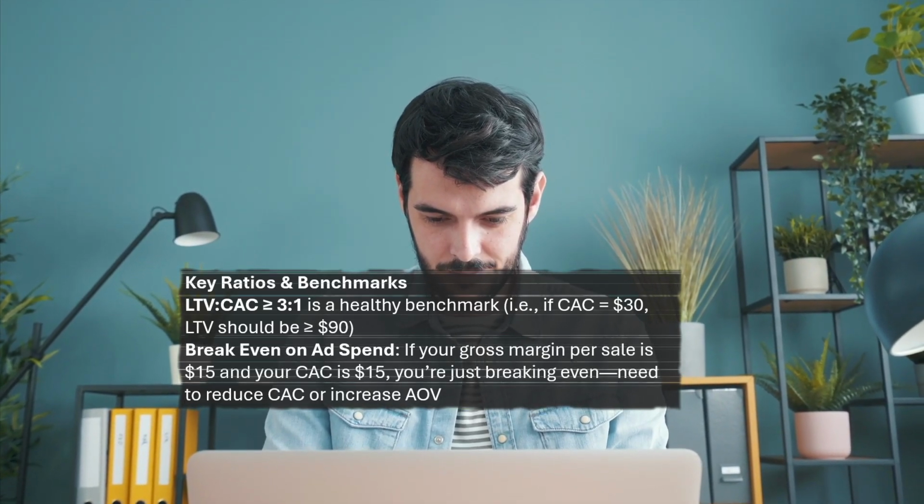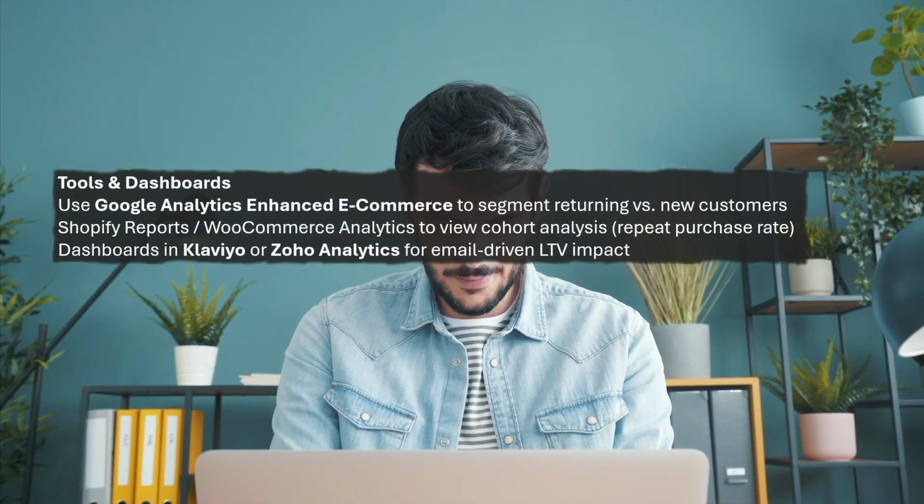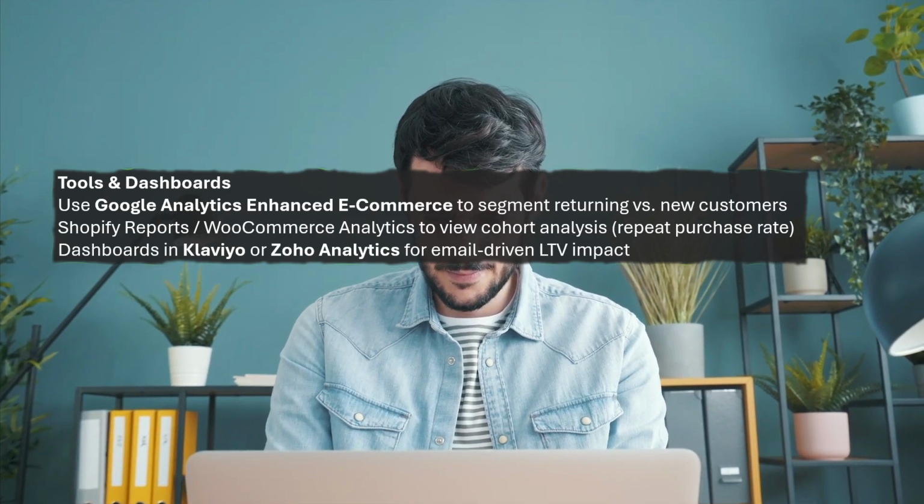To measure these metrics, integrate Google Analytics enhanced e-commerce to track returning versus new customers. Shopify and WooCommerce both have built-in analytics that let you run cohort analysis.